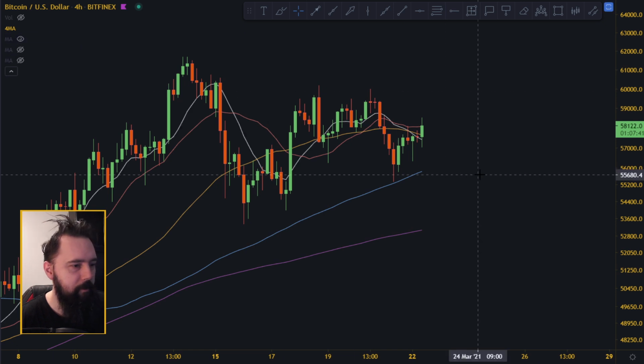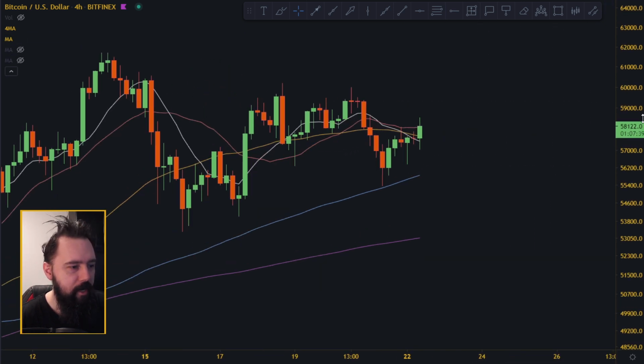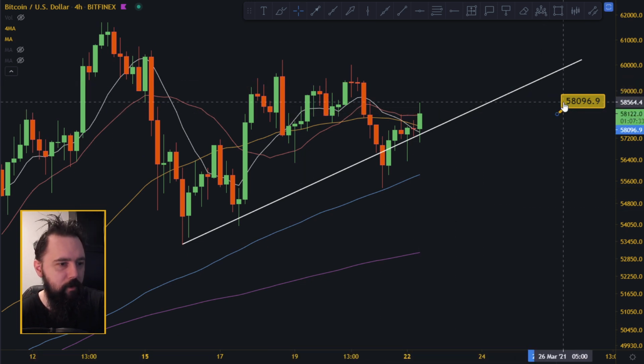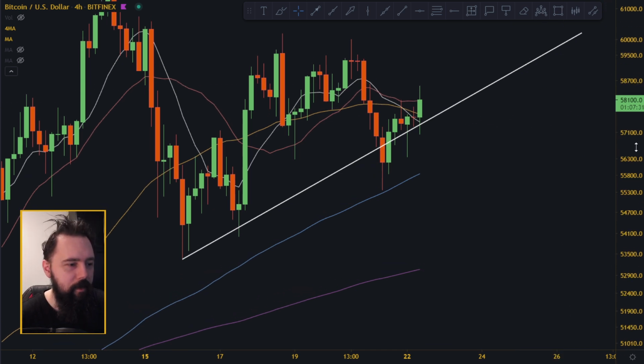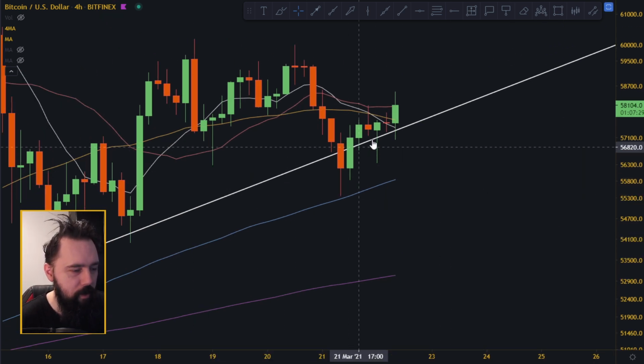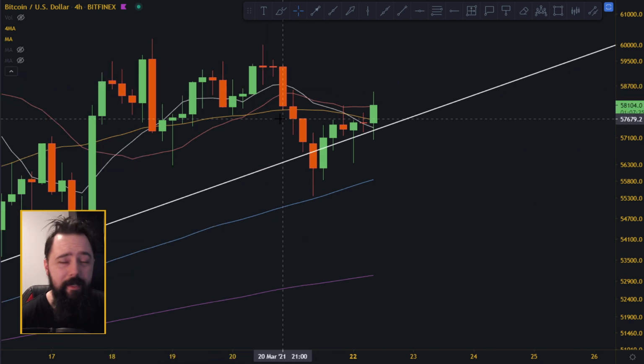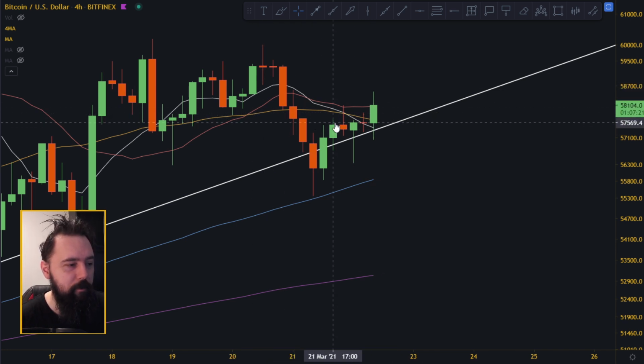Let me clean this up a bit, all the moving averages, and let's bring back the lines, and let's remove these lines, because we can draw them on later. It's easier to explain. So you can see the support line right over here, and the price went below the moving averages, and that's very bad. That's the 10, 20 and 50 moving average, and price went below the averages.